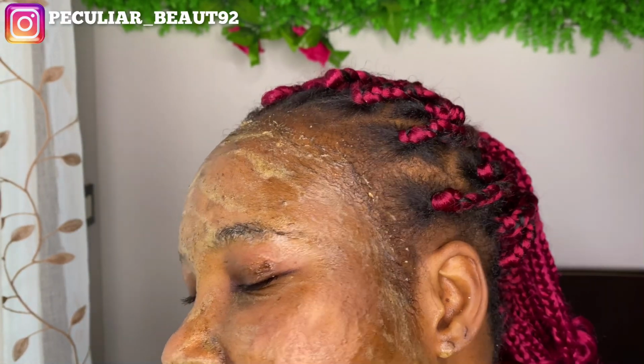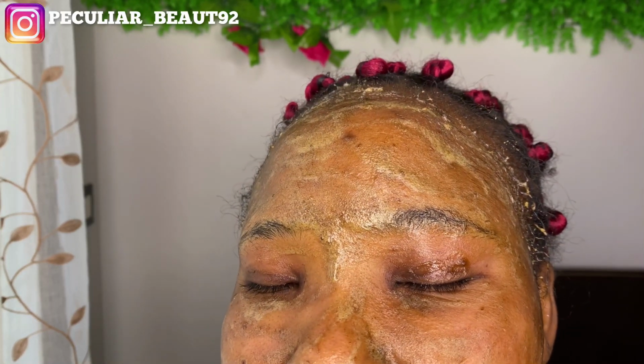Okay guys, this is how it looks like. See. Very, very tight. This thing is so good. Like, it's not staining my hand. You see, to tell you that it is very, very dry.